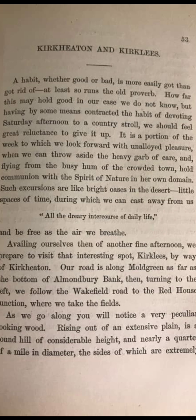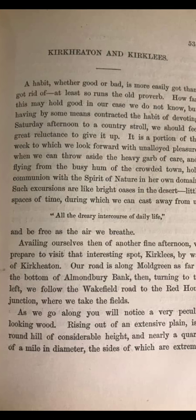For themselves, and flying away from the busy hum of the crowded town, hold communion with the spirit of nature in her own domain. Such excursions are like bright oases in the desert, little spaces of time during which we can cast away from us all the dreary intercourse of daily life, and be free as the air we breathe.